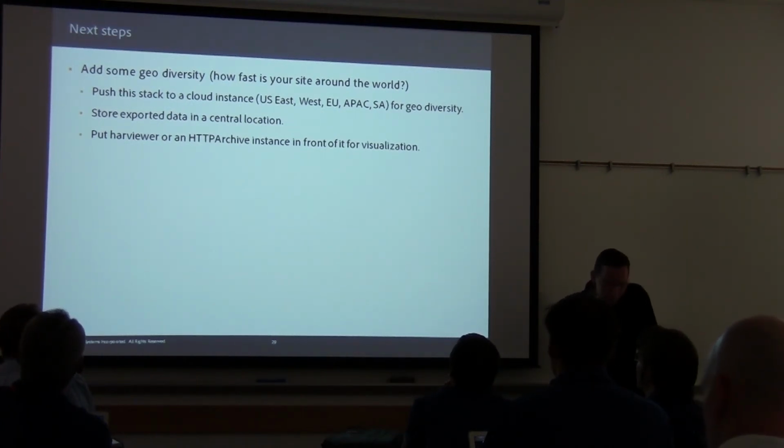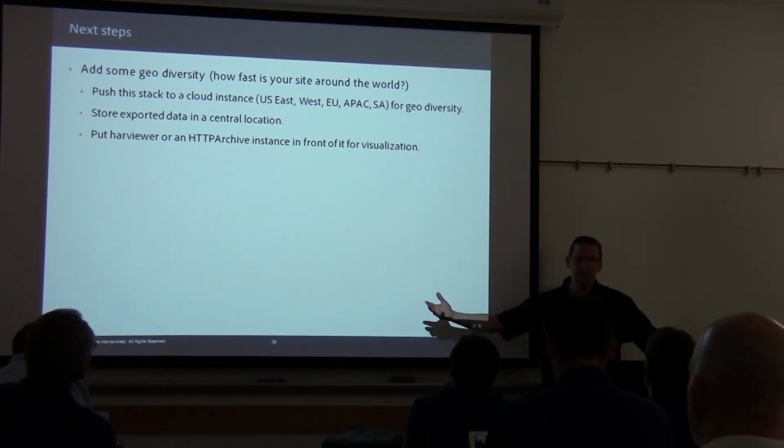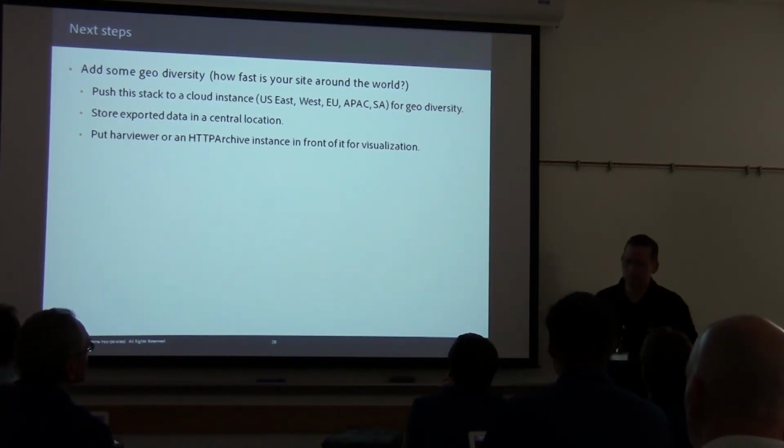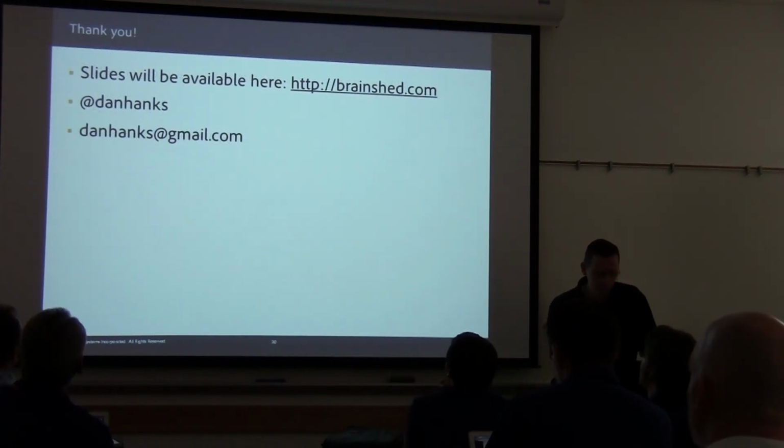Anyways, you can store your data in a central location on Amazon, with a HARViewer or an HTTP Archive instance in front of it to visualize it, whatever you want to do. And there you go. You've got global diversity measuring, automated web performance analysis.